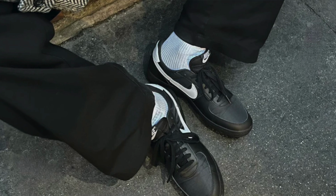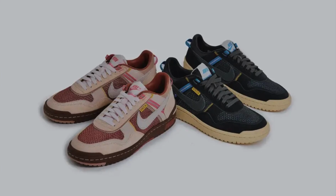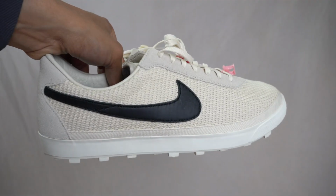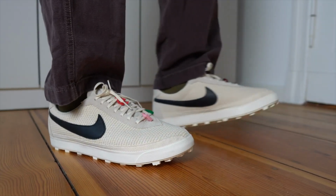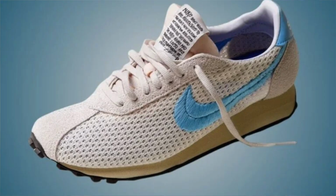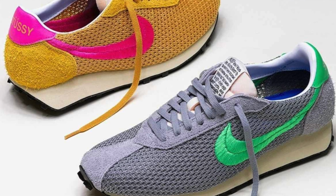Nike as well has recently brought back some of their old school slimmer models like the Field General 82, which is pretty much like a slimmed down Air Force One. We also saw that Bodhi collab on the Nike Astro Grabber, yet another retro model, very beautiful pairs, and some of my favorite shoes that dropped this year. As well as the LD Waffle has been making a comeback. We saw that recent collab with Stussy.